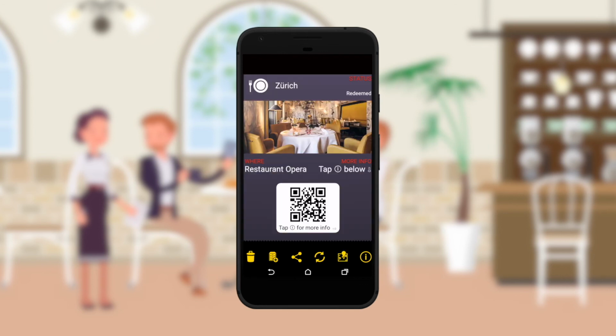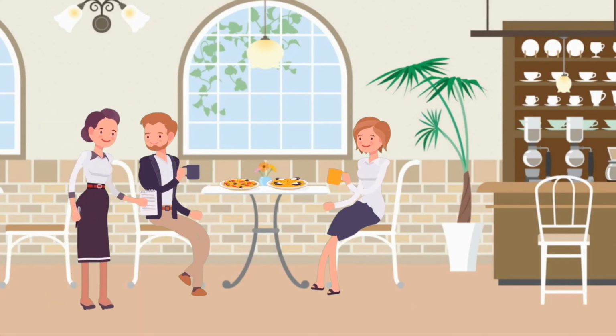Your coupon will turn purple after being redeemed. A voucher can only be used once. Tim and Carol are happy. They enjoyed a delicious meal and saved money.